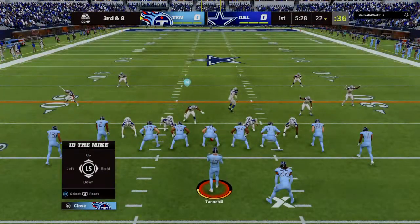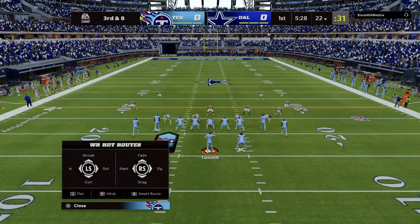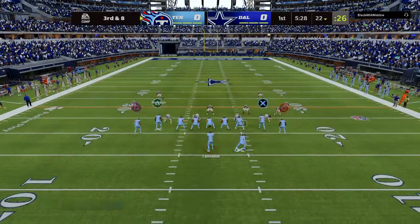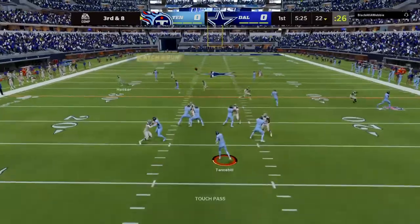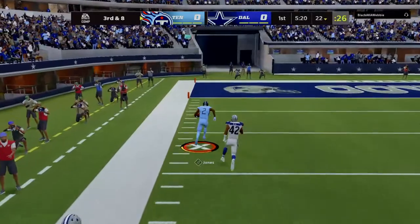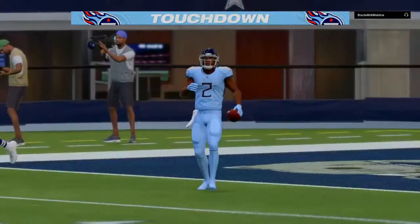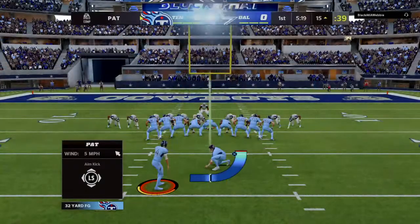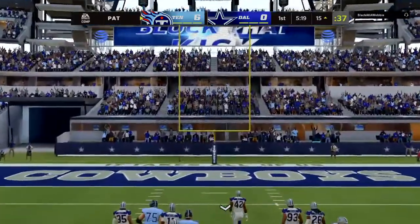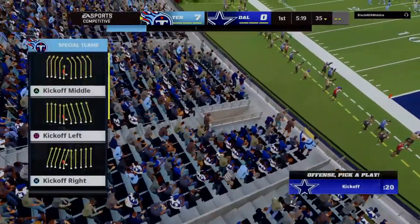An early tough test on the opening drive. This is 3rd and 8. Now Tannehill looking downfield for Jones. And that's caught inside the 35. Touchdown, Titans. Julio Jones, 78 yards. And the Titans have taken a first quarter lead. Extra point by Ficken, up and good. And it's now a 7-0 game.